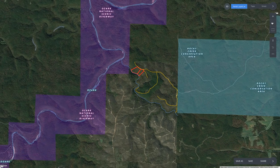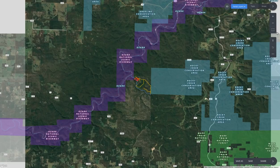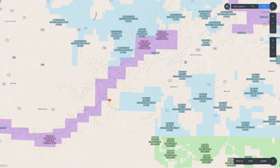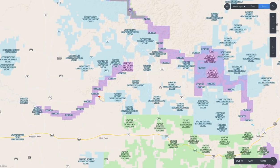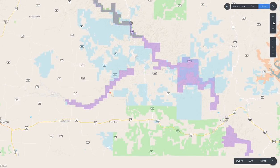So really quickly, we'll zoom way out. Let's go to Street Map. That's kind of helpful. So on the MapRight interactive map where I am right now, I turned on the layer for public land, and it's got it shown as different shaded colors. So the purple shaded is the Ozark National Scenic Riverway. The blue shaded is basically state conservation forest, so Rocky Creek, the Angeline Conservation Area, etc. And then the green shaded areas are the Mark Twain National Forest. So I mean, within a 10-mile radius of this property, you have thousands of acres of additional public land to use and enjoy. It's pretty awesome.